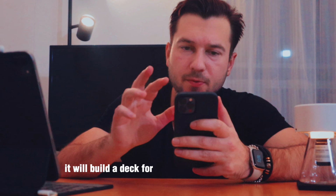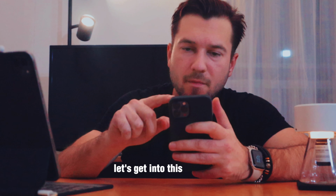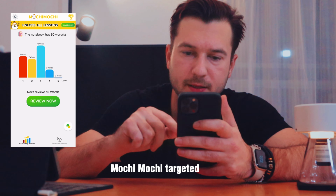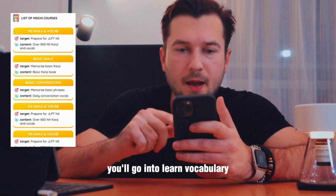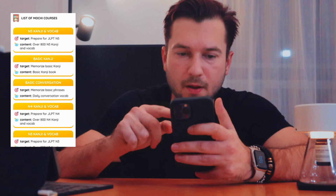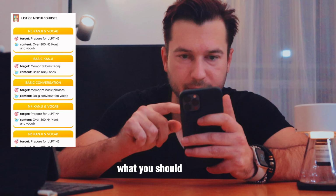It will build a deck for you with your targeted needs. So let's get into this right now. Mochi Mochi targeted needs. Learn vocabulary. You'll go into learn vocabulary. If you're a beginner, jump into N5 Kanji and vocab. This is for beginners, what you should be doing.